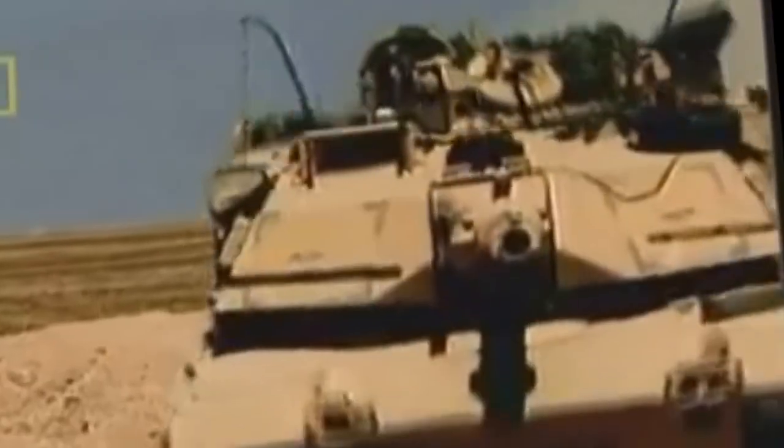But first, you have to find your enemy and get them in your sights. In Operation Desert Storm in 1991, outnumbered U.S. tank forces were fighting on unfamiliar terrain, in atrocious conditions, and at night. But when it came to hunting down their targets, the Abrams had the technological edge.